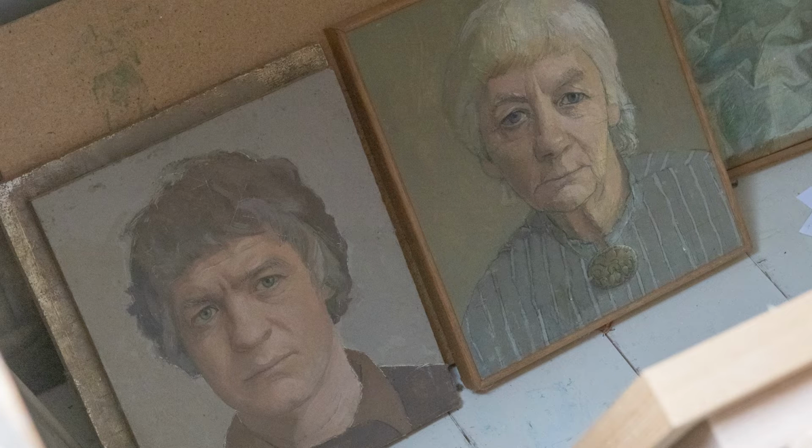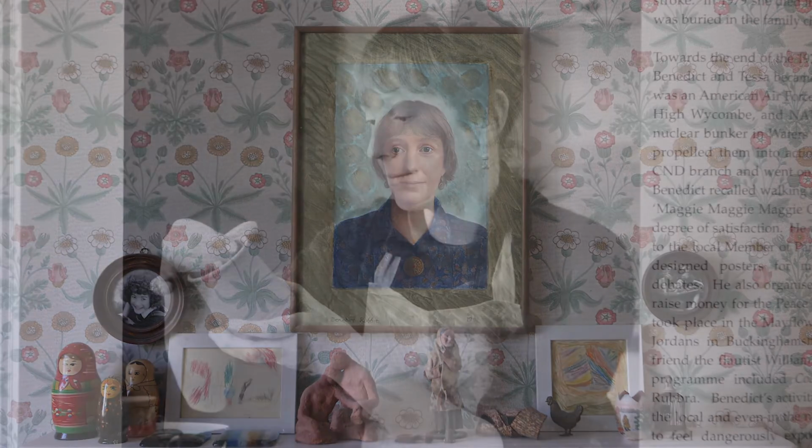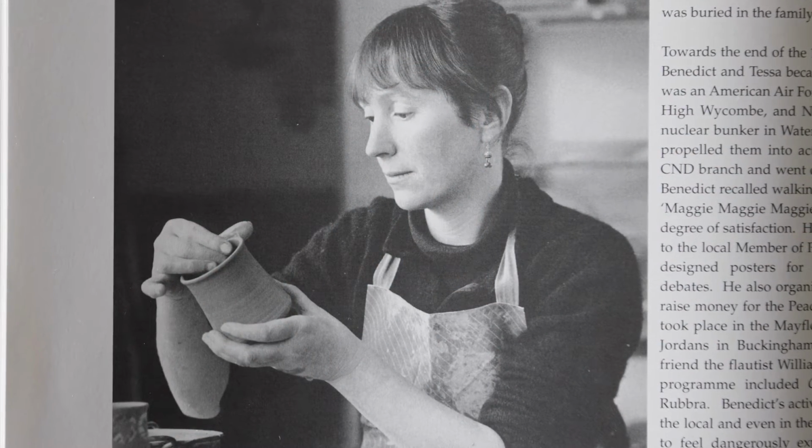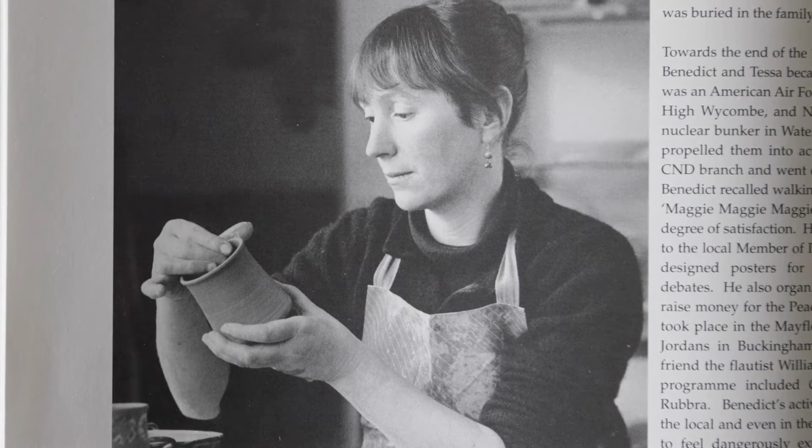Benedict studied at the Slade when Lucian Freud taught there. He met his future wife Tessa when her parents commissioned him to paint her aged 14. Coincidentally, Tessa later enrolled to study pottery at High Wycombe Art School, where Benedict taught art. They married when Tessa was 19. Portraiture beckoned and commissions followed.